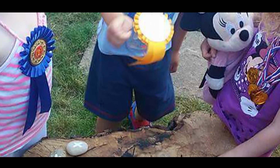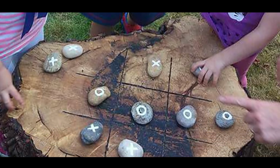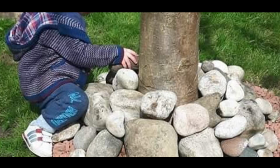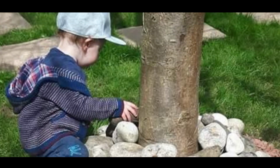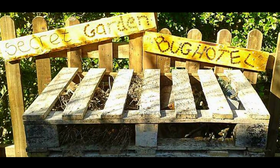Children are really enjoying going to the Secret Garden and just spending time there, playing in the mud kitchen, getting filthy, bringing along painted stones and other decorations to hang from the trees. So the kids are getting really involved, and it's been a really positive thing for Knightscroft and New Ash Green.